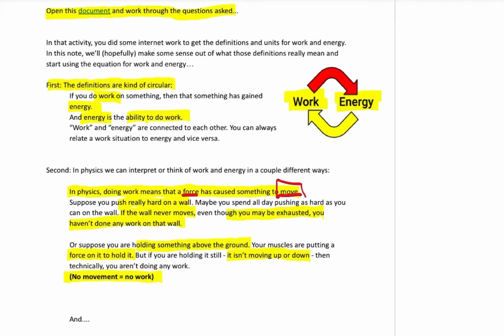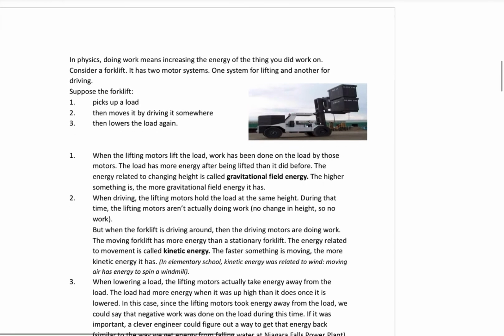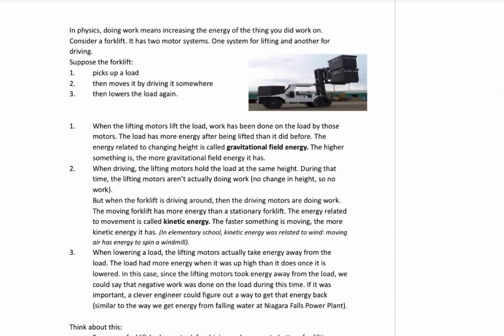And then what we're going to get to in a little bit is if you do work, then the object you do work on is going to have gained energy. Now here we go right here. So work means force and motion, and work also means increasing the energy of the thing you did work on.